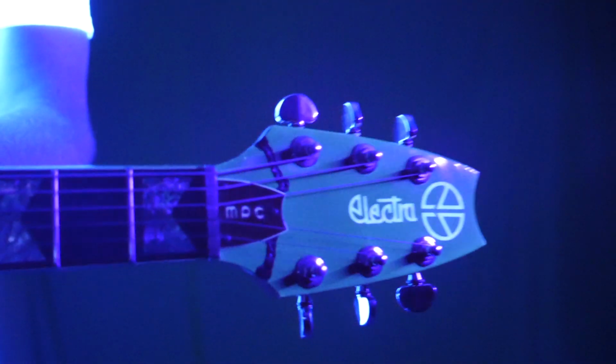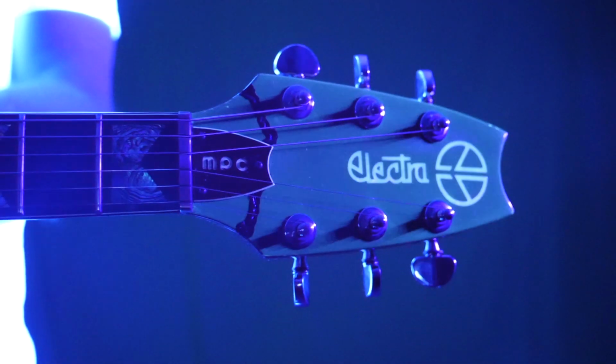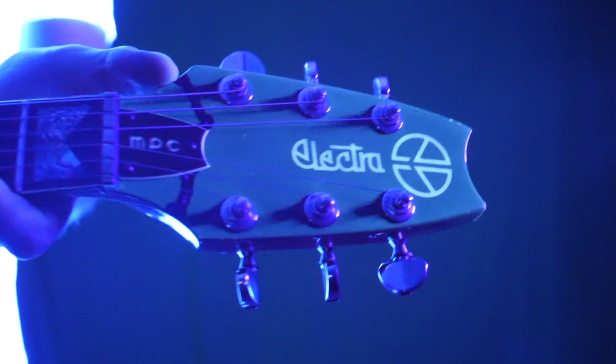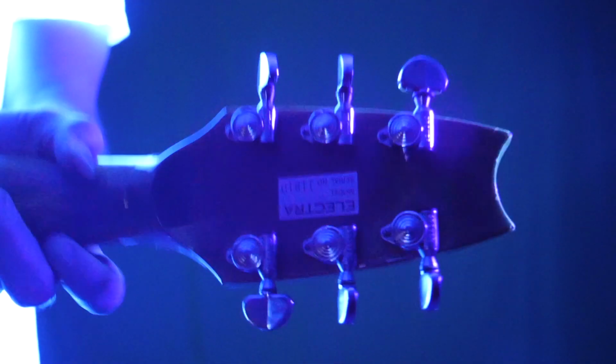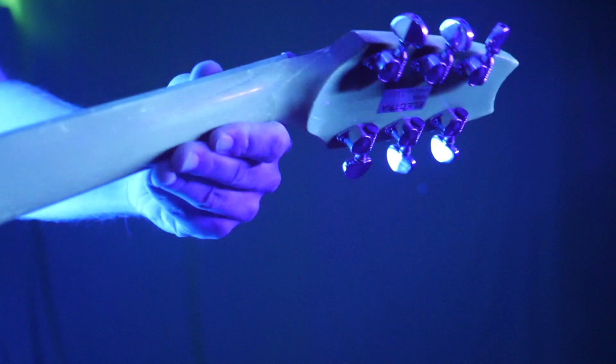So I did go ahead and touch that up. In hindsight, I think I need to use a little bit of painter's tape in the future if I ever do this again. That way you don't get extra black over top of the black that already exists. But I think it looks a little bit better now. Here you can see the crack repair right here, as well as along the edge of the neck.